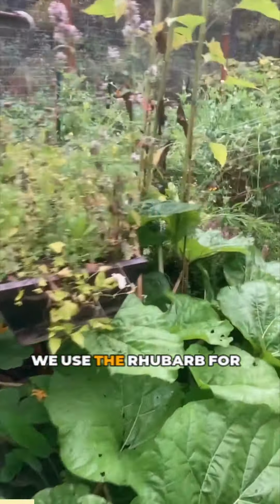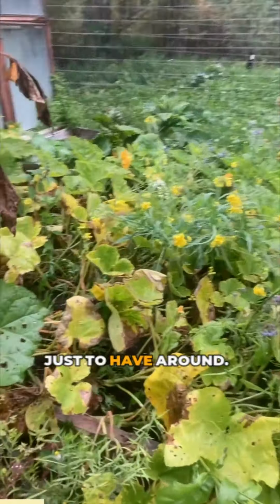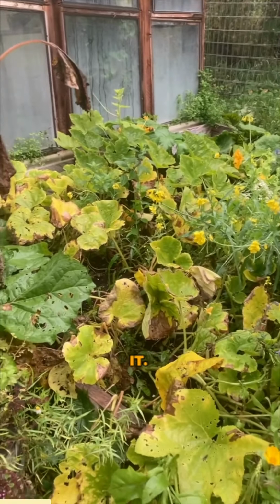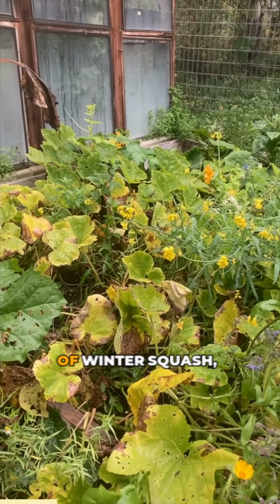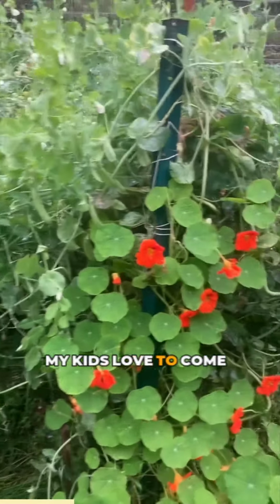We use the rhubarb for crisps and juice and just to have around. It's so great to put into different mixes and make a jam with it. I thought I planted zucchini this year, but instead it's a bunch of winter squash, which is fun too. We have peas that are still coming off the vines, lots of delicious peas. My kids love to come pick them.